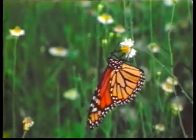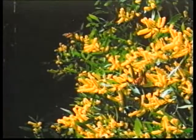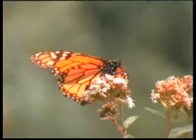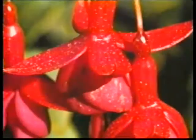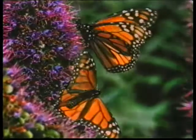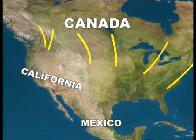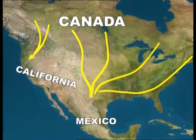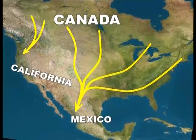The first three have an average lifespan of 5 to 6 weeks. But the fourth generation is different. This generation will go on a journey that lasts about 8 weeks and will survive long enough to complete it. The journey begins from various monarch centers in southern Canada and moves to the south. One group will go to California, and another will go farther south to Mexico.